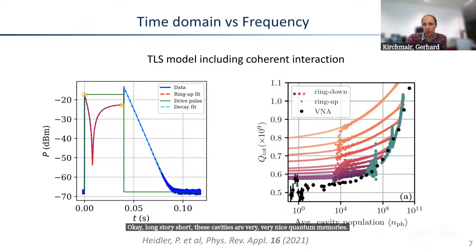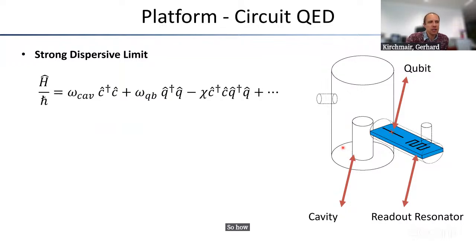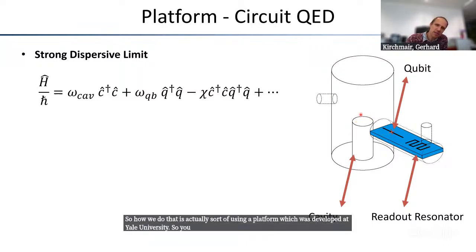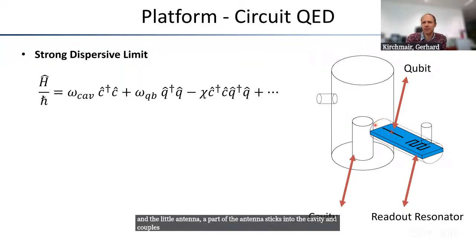So in the end, we want to use it as such, and to control the quantum state in it, we need to couple a qubit to it. How we do that is using a platform which was developed at Yale University. So you have this coaxial resonator I've shown you already. What we do is drill an additional hole in from the side where we have a little sapphire piece where we put the qubit on top. Here, this is a simple transmon qubit, a single junction and a little antenna. A part of the antenna sticks into the cavity and couples the electromagnetic field of the cavity to the qubit.